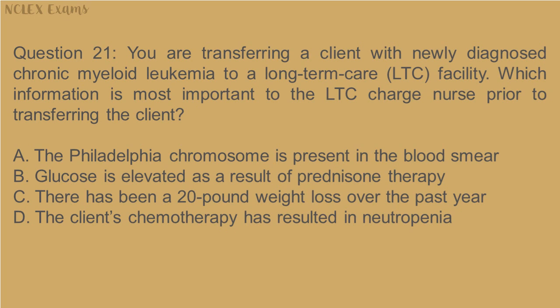Question 21. You are transferring a client with newly diagnosed chronic myeloid leukemia to a long-term care, LTC, facility. Which information is most important to the LTC charge nurse prior to transferring the client? A. The Philadelphia chromosome is present in the blood smear. B. Glucose is elevated as a result of prednisone therapy. C. There has been a 20-pound weight loss over the past year. D. The client's chemotherapy has resulted in neutropenia.